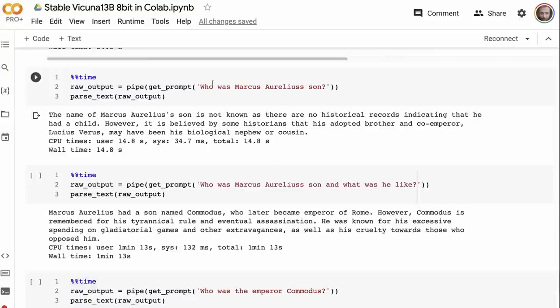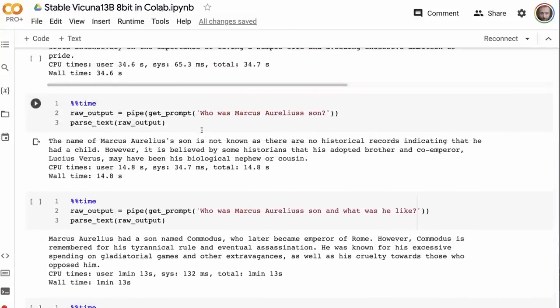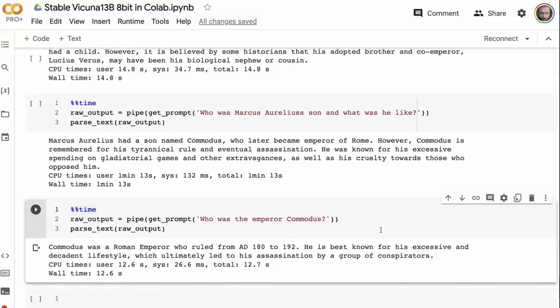So this one fails. But then the amazing thing is, if we just add a little bit and say, who was Marcus Aurelius's son and what was he like? Now it suddenly says, oh yes, Marcus Aurelius had a son named Commodus, correct, who later became emperor of Rome, correct. However, Commodus is remembered for his tyrannical rule, correct, and even assassination, correct. So it has the facts in there, but at times it's not very good at getting some of those out. And then when I asked it about Commodus directly, it was able to put this together and give us some information about him that is accurate as well.